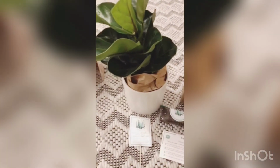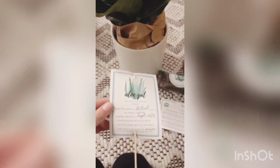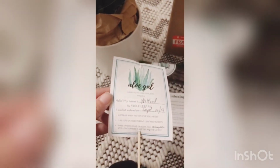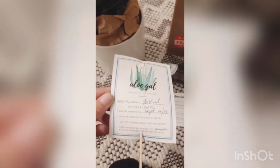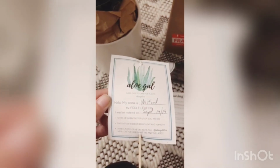I just unwrapped the most gorgeous Fiddle Leaf Fig. It came with a little plant care card with his name on it, when it was last watered, and then just some tips for how to care for it, which is really helpful. I've never had one of these before.